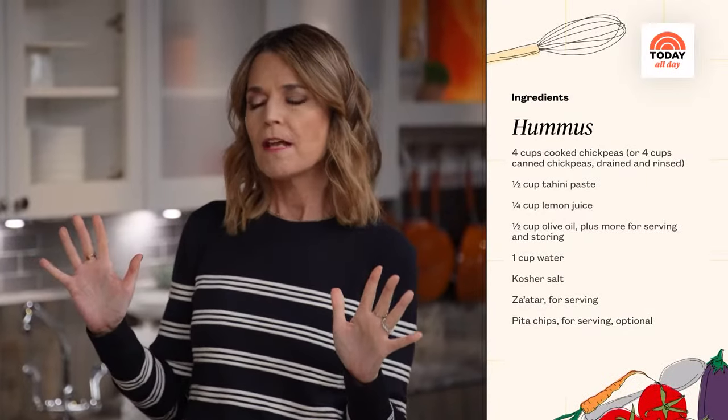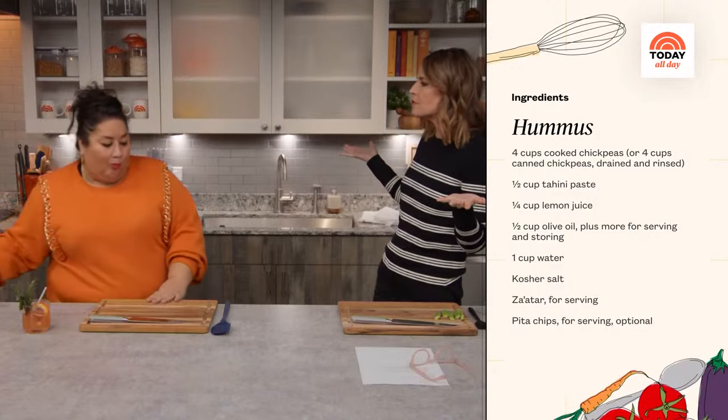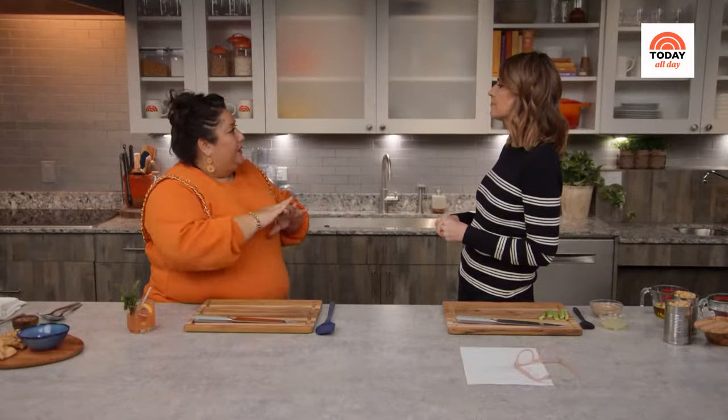For our next trick, homemade hummus. Two words I never thought I'd utter. Why should I make it when I can go to the store? You could always customize it to how you want it. If you love garlic, if you like smoked paprika, if you want to keep it super plain. So we're gonna show you a plain hummus, and then we're gonna doctor it up as you like.